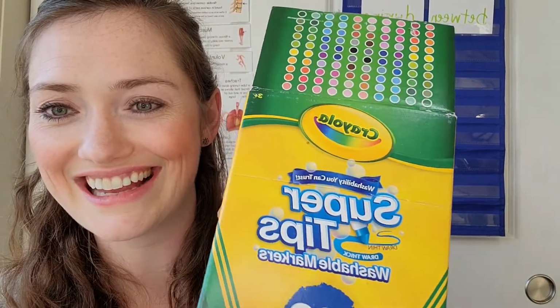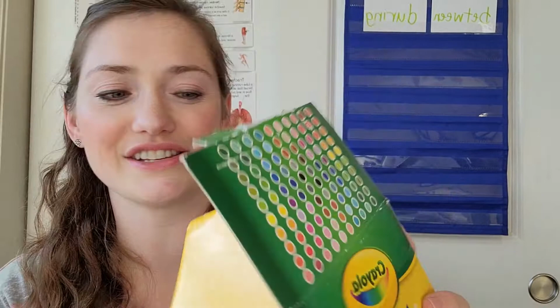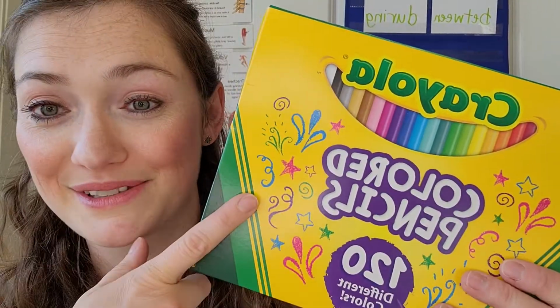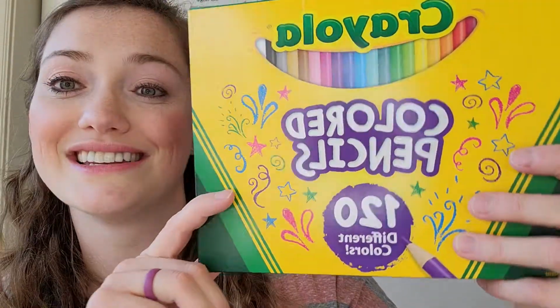We got a ton of markers. We got the super tips. My kids have already been into it because we use markers all the time, and we were missing some colors. We also use colored pencils a ton. So I got 120 Crayola different colored pencils. We really like Crayola. They're not like this super high artist quality, but they are definitely sturdy and they're good for the kids. So got more of those because we go through them.